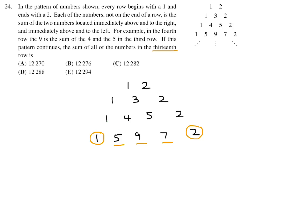And very similarly, for 9, you look at the numbers immediately above, to the right and to the left. 4 and 5, 4 plus 5 is 9. And obviously for 7, same thing. You look at the two numbers above and to the right and to the left, 5 and 2. 5 plus 2 is 7. So that's how they get those numbers. So using those rules, you can easily figure out these rows. So I'll just put it in. I'm sure you can do it.